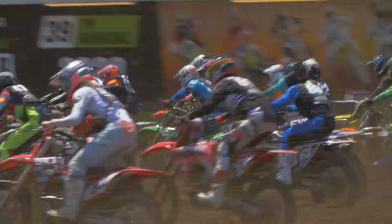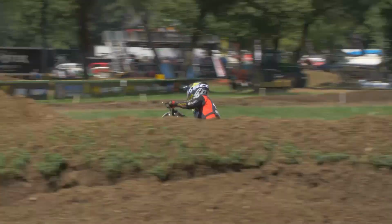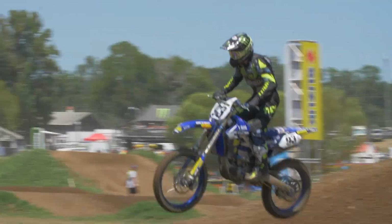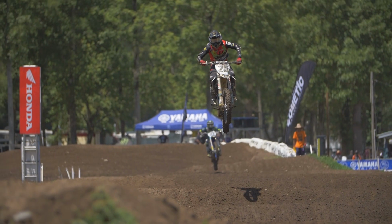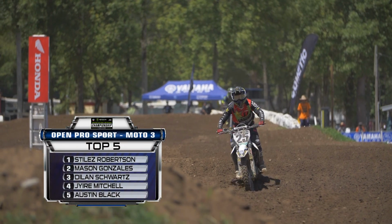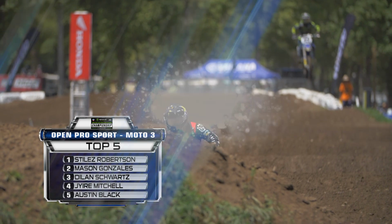So Moto 3 is a showdown. Robertson versus Gonzalez for the title. Gonzalez yet another hole shot. He had been getting them all week. For the first 3 laps, he had Robertson covered. But then Robertson found his groove at the midpoint of the moto and was able to take the win away and beat Gonzalez, as they would say, straight up. And that makes Styles the Open Pro Sport National Champ.